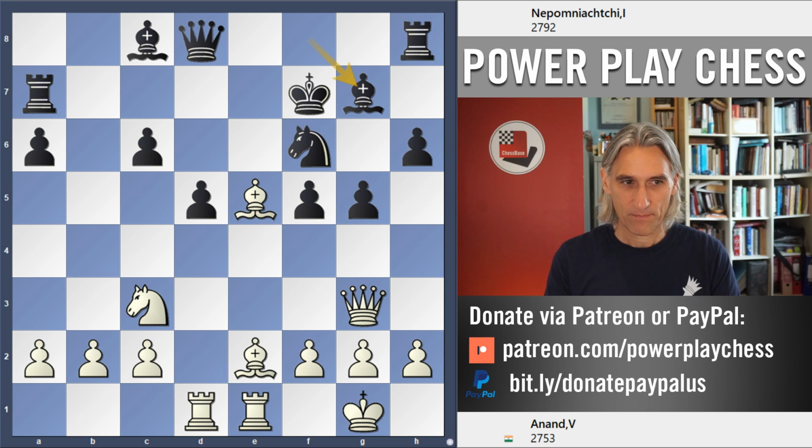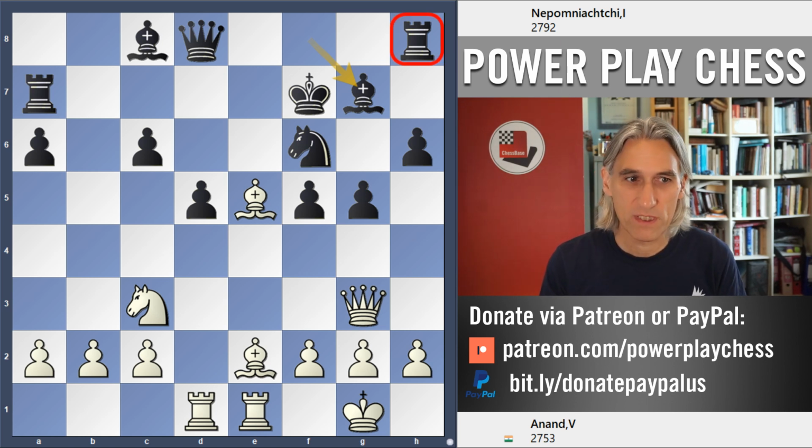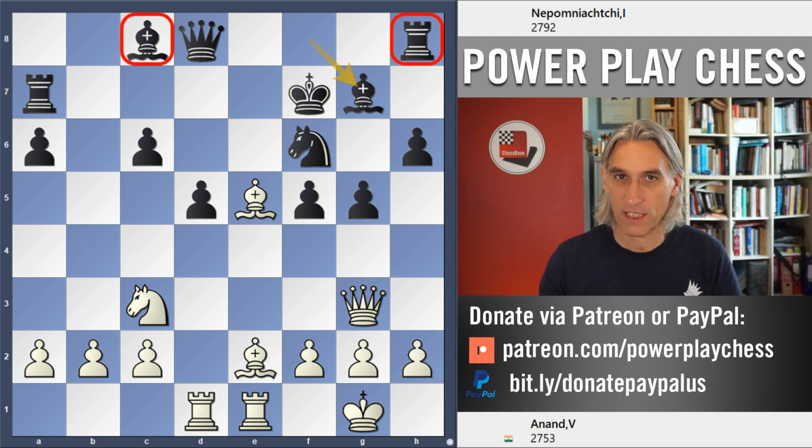Bishop g7. So Nepo developing is going to bring his king's rook into play. So, he's actually constructed a reasonable position and getting decent development. He doesn't need to bring the bishop on c8 into play. It is in play at the moment.